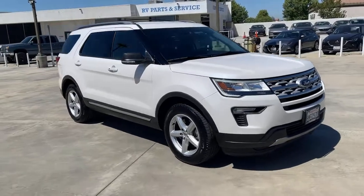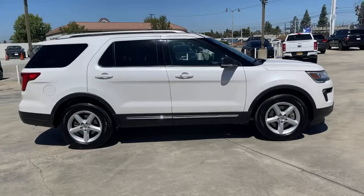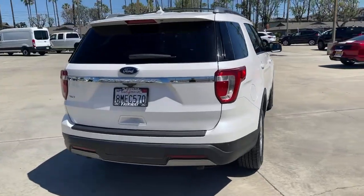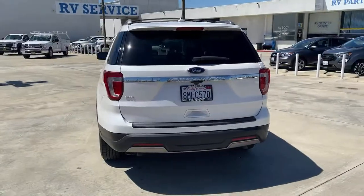This could be the car for you. The 2019 Ford Explorer. With less than 25,000 miles on the odometer, this vehicle provides excellent value. Take on every project with confidence in this spacious, versatile Explorer.